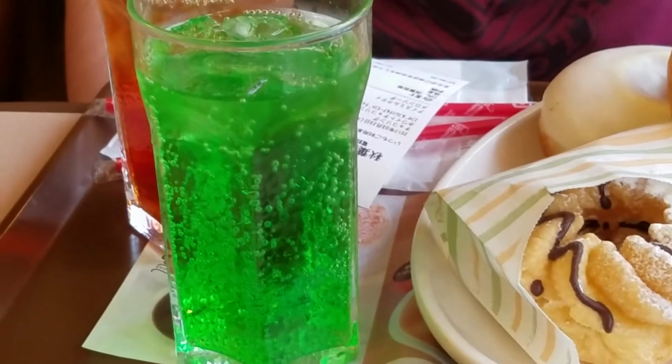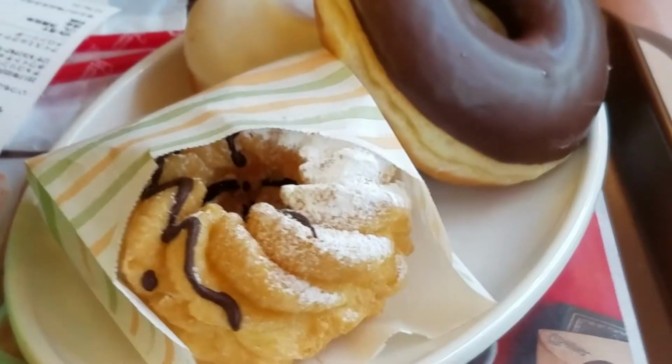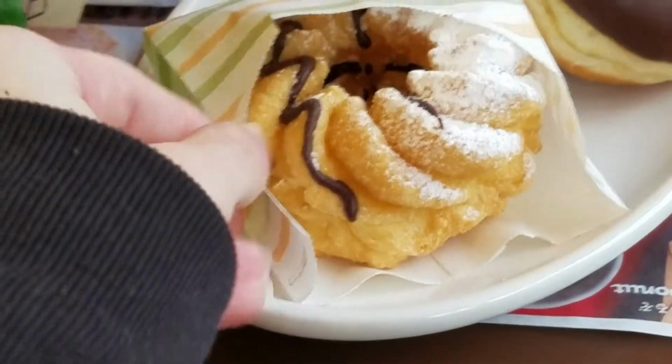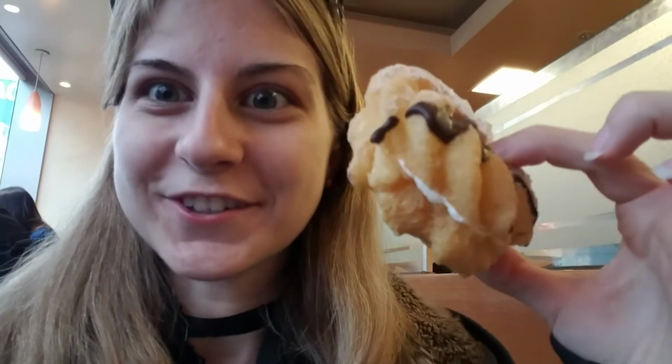I got the melon soda, and then my boyfriend got the oolong tea. Yep, and then our donuts. We're gonna split the chocolate one right there. Yay. It has cream in the middle.